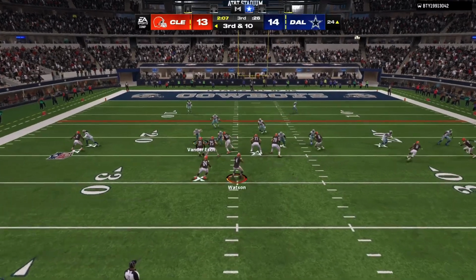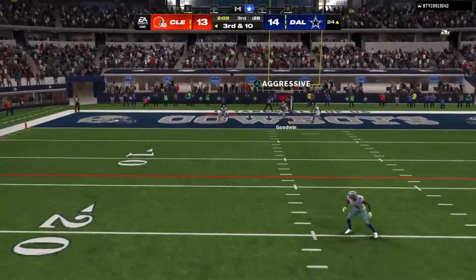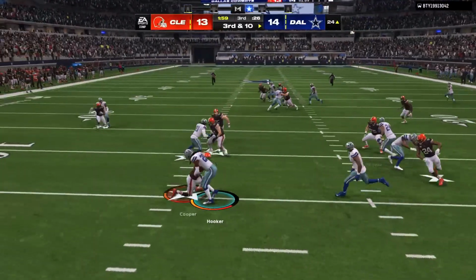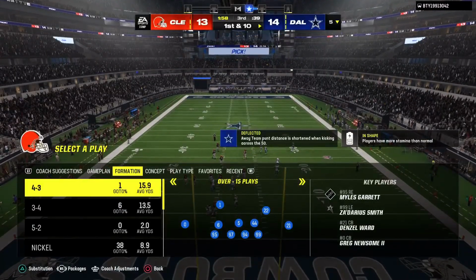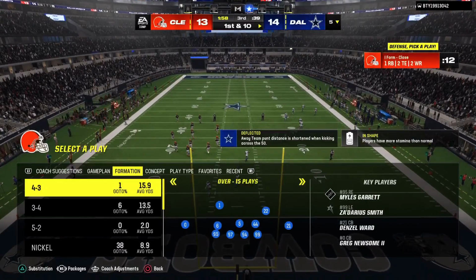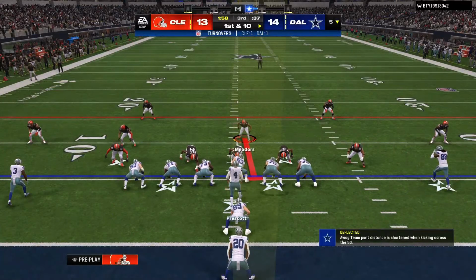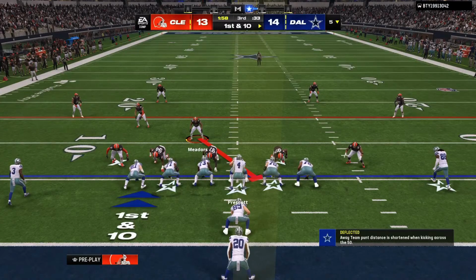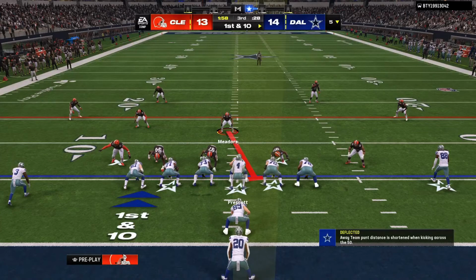Now a play fake, and it's Watson. And this is going to be intercepted. Picked up by Malik Hooker. And the Cowboys are going to take over here on the INT at their own 5-yard line. Intercepted. The Cowboys take over first and 10. About set for this next drive by the Cowboys offense. They got the ball now following a big play, keeping the other guys out of the end zone. Now they'll start deep in their own territory, first and 10.